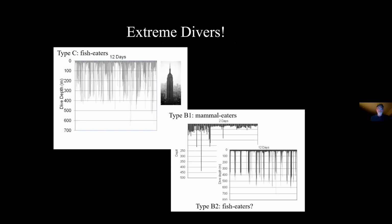We put some tags on some type B1s. Those are the wave washers, the mammal eaters, and you can see that most of their dives are less than 50 meters. If you're going to be chasing after air-breathing mammals, you don't need to dive down deep. In fact, if you wait at the surface, they'll come to you and they'll probably be out of breath when they do. So that's the kind of pattern you expect for a mammal eater.